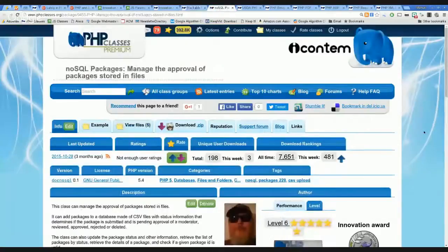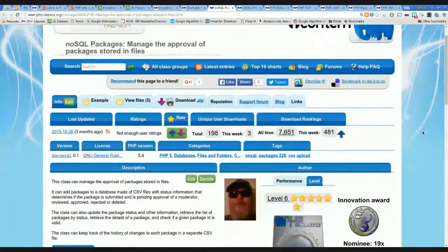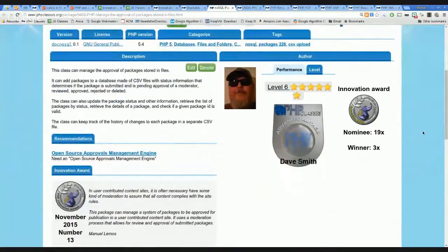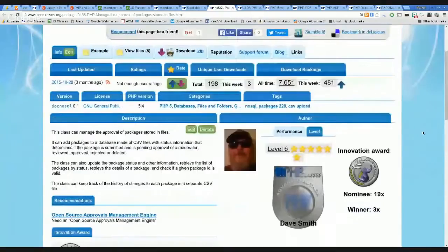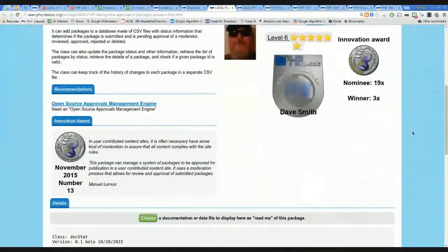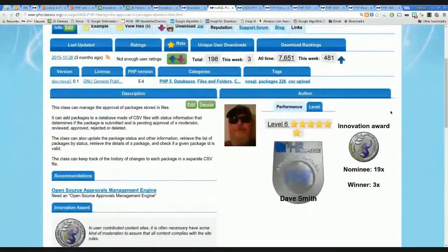The other package that I want to comment on is one interesting that resulted from a recommendation request. Somebody requested a sort of moderation system for approving content, somewhat similar to what happens in PHP classes, where packages are put on moderation before they are approved. And Dave Smith from the United States actually implemented a package to address that need, and used a NoSQL database for the storage of the information regarding the package to be approved. Okay, as you already mentioned, he was the winner of the Innovation Award, and we'll talk more about that in a moment.